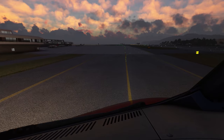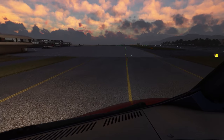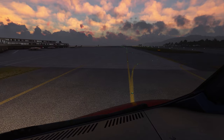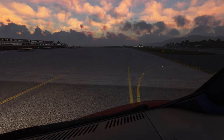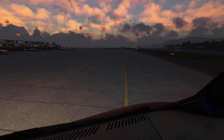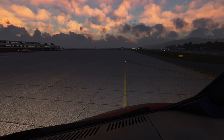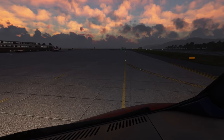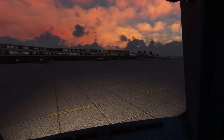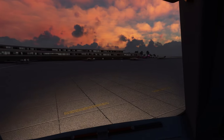Have information Lima. Cleared to Princess Juliana. After departure, radar vectors to DCT, then as filed. Departure runway 18, initial climb to 4,000, departure on 120.4, squawk 2344, November 6266. Local, November 6266.